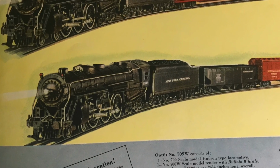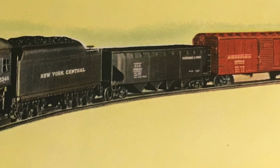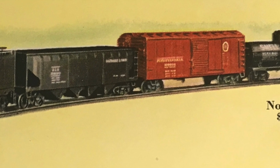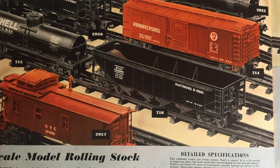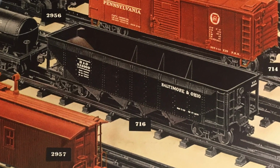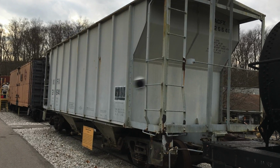In 1937, Lionel introduced the Hudson, a masterpiece of toy making. In 1940, Lionel introduced four highly detailed scale freight cars with scale couplers to connect to the 700. These cars were also sold as a kit.